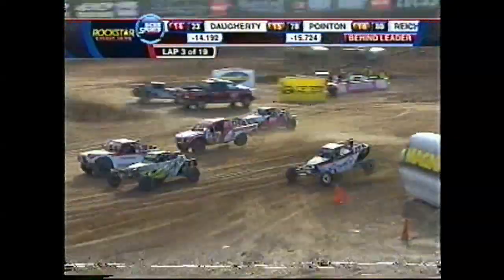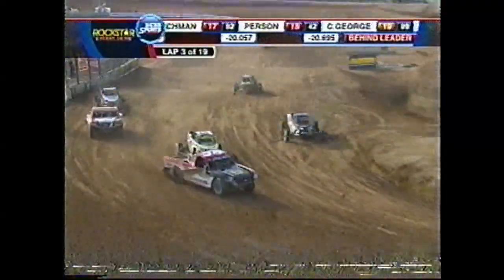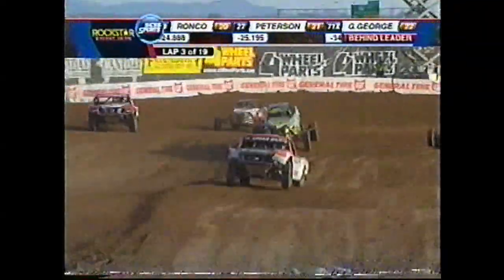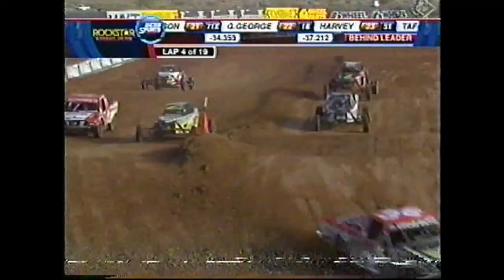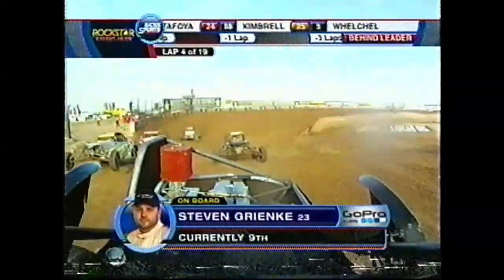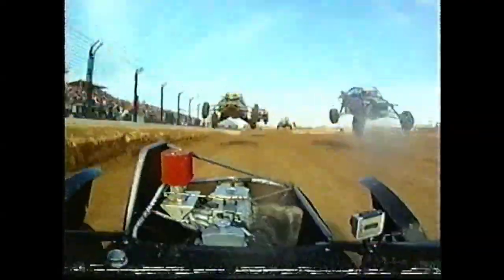Well, he's not going to win it if he keeps beating and banging with Rodrigo Pudi in one of those Pro Light trucks. The racer's chassis is tough. I don't know if it's that tough to take that kind of beating. Whoa, Doug Fortin switching lines. I mean, these buggies are really agile for sure, but you're not supposed to switch lines on the track there.